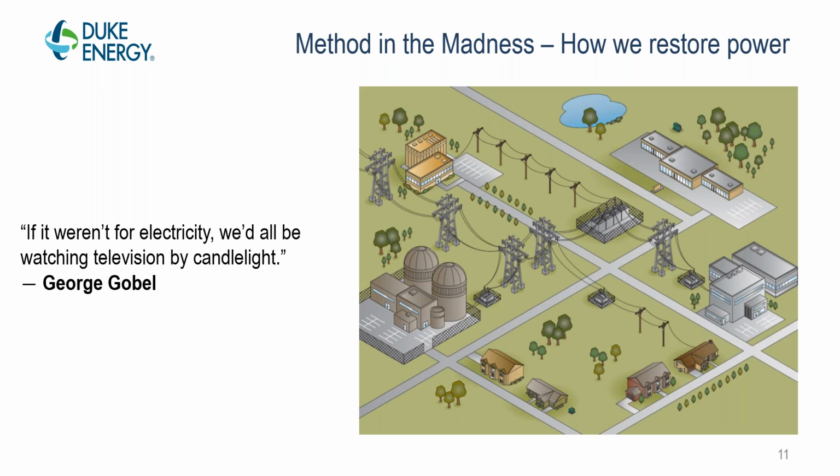Every year that goes by, we have more and more devices that require electricity, and more expectation of that electricity staying on or getting back on as quickly as possible. And so we just continue to see a lot more urgency in how we assign resources, how many resources we get, and how we go about this restoration process to make it as quick and efficient as possible.